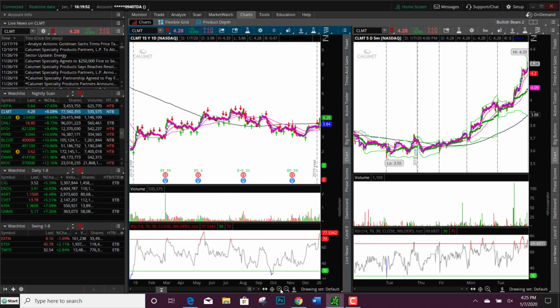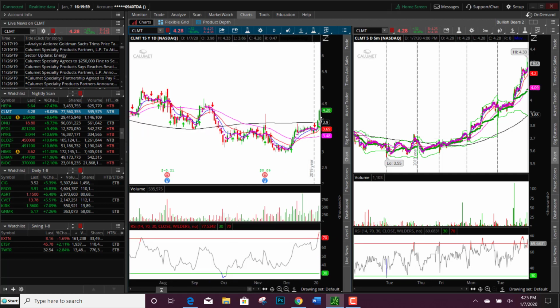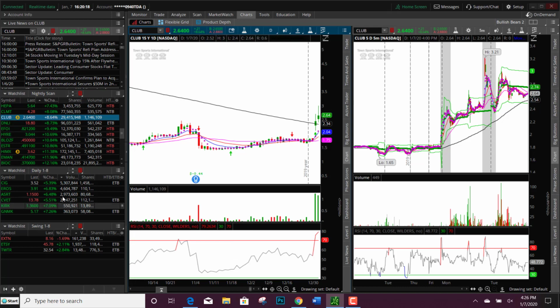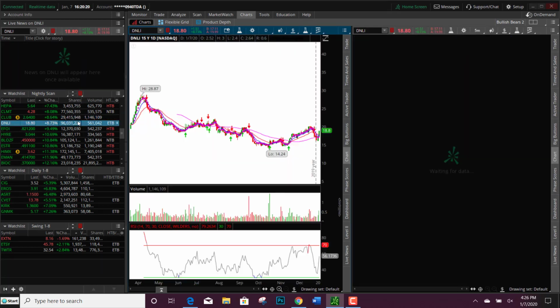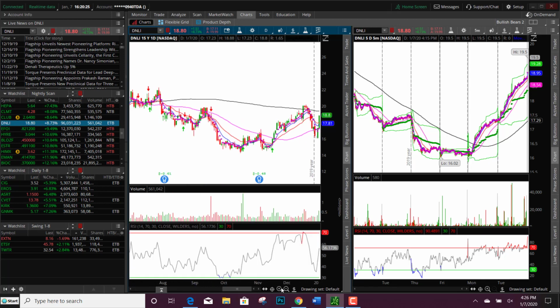So CLMT, I don't trust this one right now with all the wicks, the pumps and dumps. I would be worried that it could do what it did right here where it went up, then it pumped up and dumped. But that is a dangerous thing to trade, so I'm not going to put that on. CLUB, nope. We've already got 3 stocks on the watch list, so I'm not going to force any other stock on that I don't like the setup of.